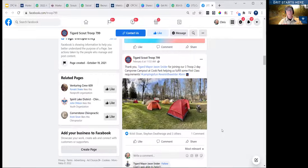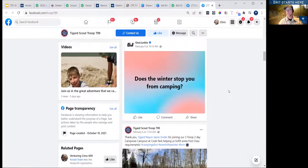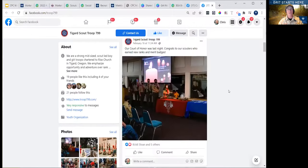And actually our scout troop has seen great success, and it's great to be in people's feeds and have our parents share the posts, because it just keeps the energy up and keeps people engaged who might be interested in your scout unit. So that's why it's super, super easy.